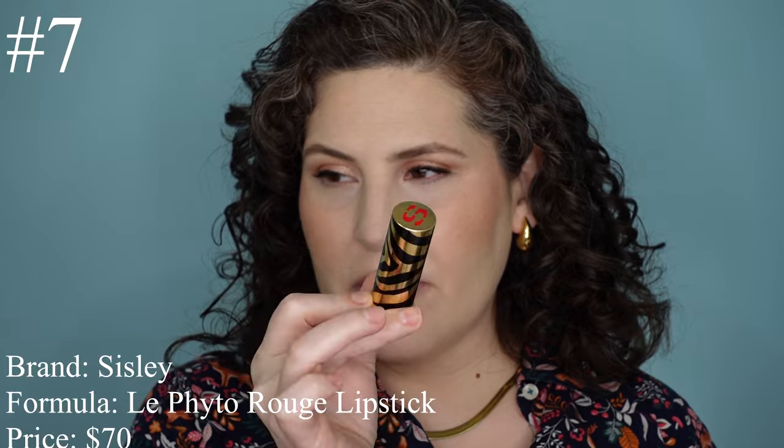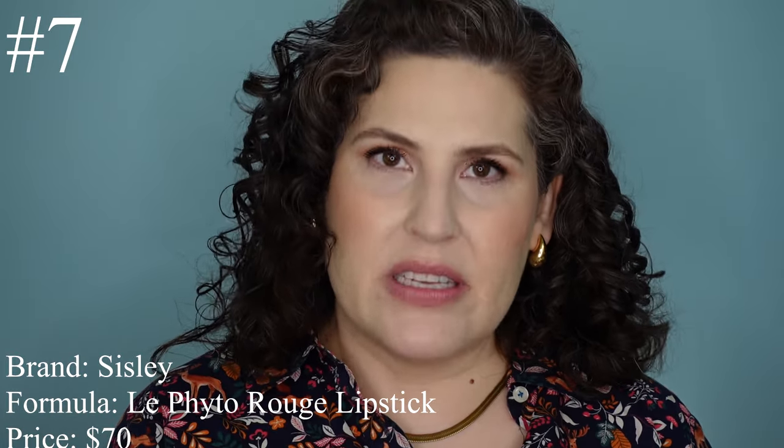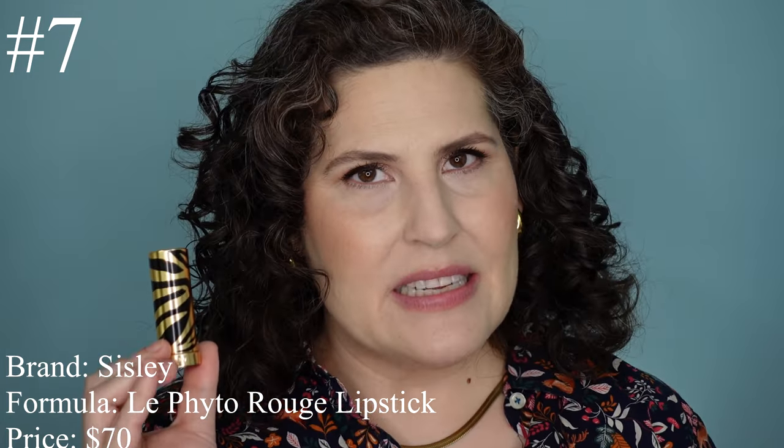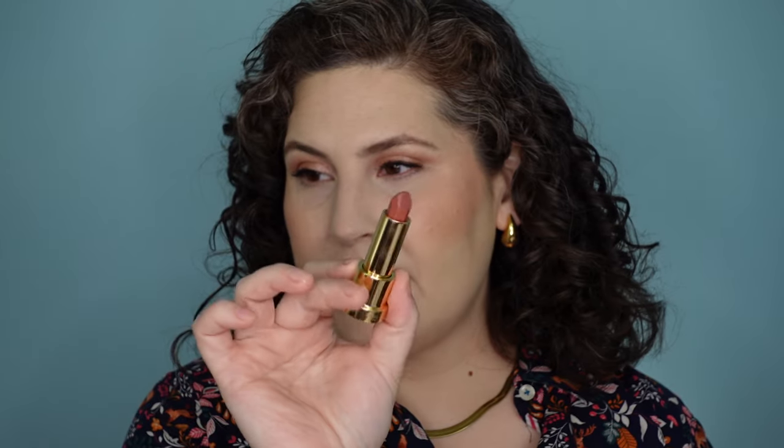Number 7 on my list is a completely new lipstick to me. Now, this is not a new lipstick, but I've never had one before from this brand, and it's from Sisley. Oh my goodness, this is Lafite Rouge lipstick. These are $70. Now, I bought this, I think in January, and it was $65. Prices hadn't increased yet, but a $5 price jump in a luxury lipstick, it's a lot. The one thing that's great about this is that there is no scent to this. And this right here is the shade 15 Beige Manhattan.